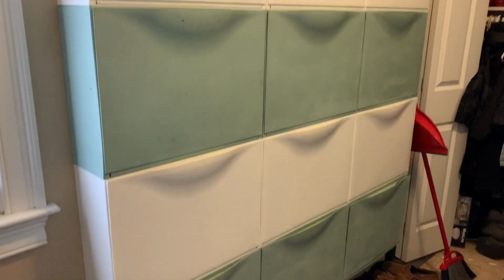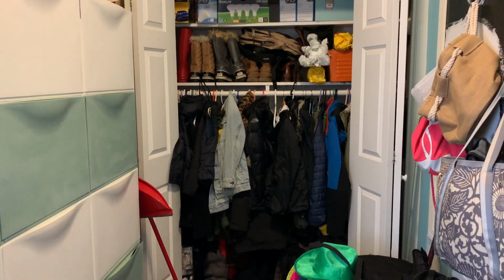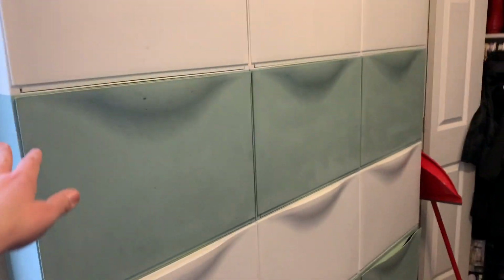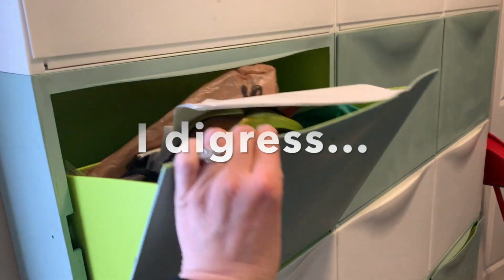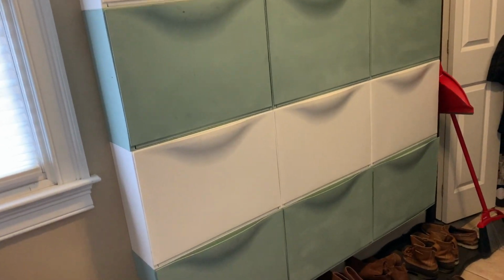One of the rooms to really get hit hard during this has been my mudroom. And I always say that my mudroom lives up to its name. That closet has so many items that need to go. These are like the best things ever. These are from IKEA and I painted them with the chalk paint. They're like this kind of lime green that didn't work in here, but they're phenomenal for storage on the wall and they just save so much space.